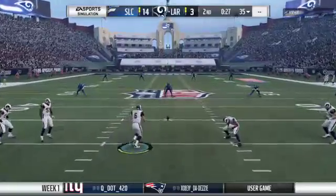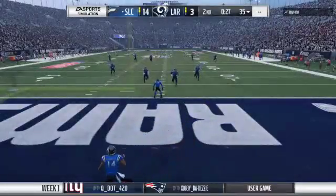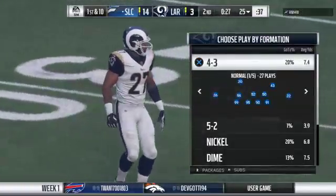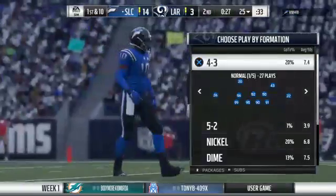Is the kickoff unit as they run up and send this one away. And they will not get a chance to return this one as it's through the end zone for a touchback. Out comes this offensive unit as they get set to take over here.